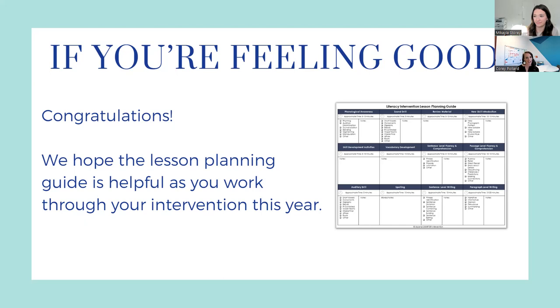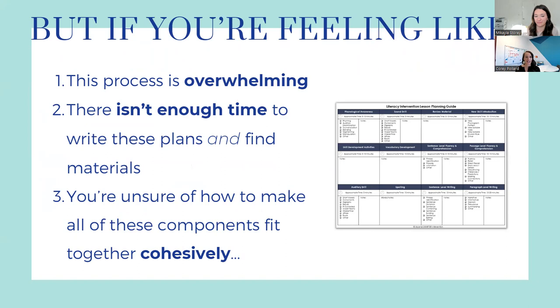But if you're maybe feeling, like I said, like, oh, that feels like a lot, or I just don't have enough time to write the plans and find the materials, or the materials that I have maybe aren't going to align very well to the science of reading approach, or you're just unsure of how to make all of these components fit together cohesively. So maybe you've got a bunch of different programs that you could kind of stitch together to make that work, but it's going to feel a little disjointed because you're using one program for PA and one program for your word list and one program for your comprehension. That might be something we really want to think about because it's breaking the cohesion of your lessons.